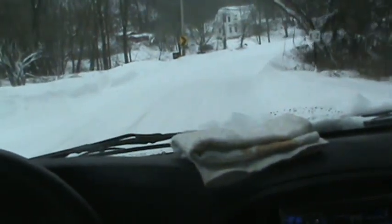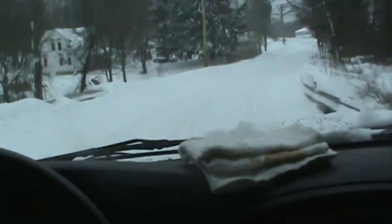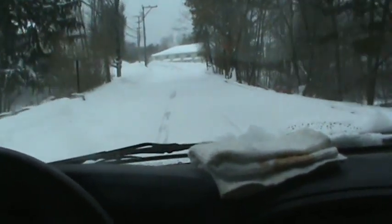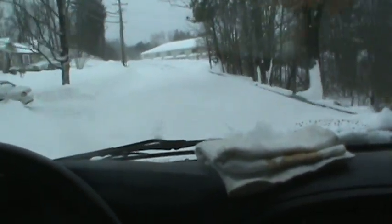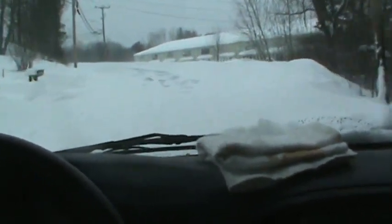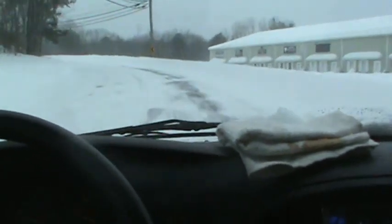So yeah, I had to clear out the driveway. I had to get out there about 6:30, 7 o'clock, because the wife worked the overnight shift, and I had to make sure she was able to get back in the driveway with that 4 foot crest on the end there, you know. You try to blast through it, but more than likely you're going to get high centered on it and be stuck there and then have to deal with that.